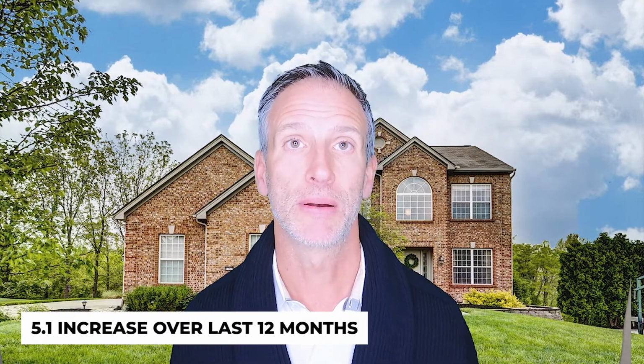That's a 5.1% increase over the last 12 months, according to Best Places to Live. So I typically think the ease of getting to the airport and downtown Pittsburgh, combined with the high home values that we just talked about, is the reason why. And it's unofficial, but a lot of the occupants are going to be doctors, lawyers, and business owners, which I guess you could say is a demographic for a lot of luxury, if not all luxury.